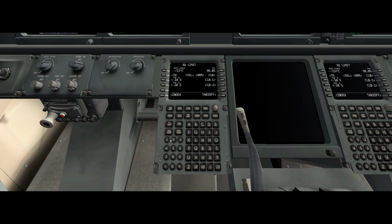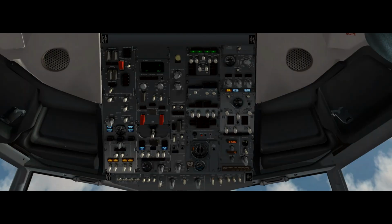And then on the N1 limit page, 45 degrees, derated takeoff. Flaps 5 in the 737-800, and we have the V-speeds populated over here. They're slightly wrong because of weight and balance, but I'll sort that out as we get to the runway.